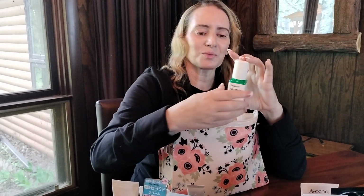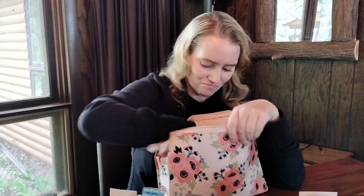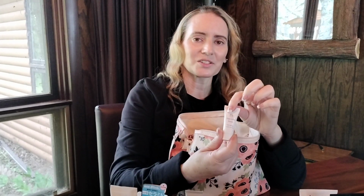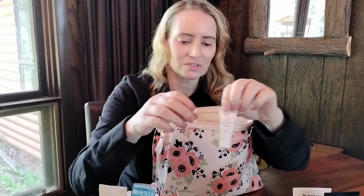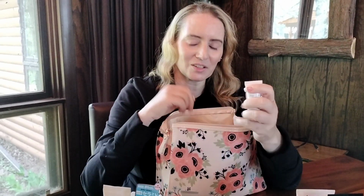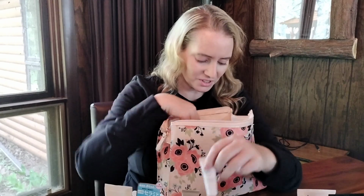The Dr. Jart Cicapair Cream. This one I'm just working on finishing on my neck. I liked it. I wouldn't repurchase it, but it's nice. The sample size of the Augustinus Bader The Cream. I have, like, 4 of these little sample tubes, so I really want to finish them up because this product's really expensive. And the sample tubes, I think I got from Sephora for like 100 points or something like that.